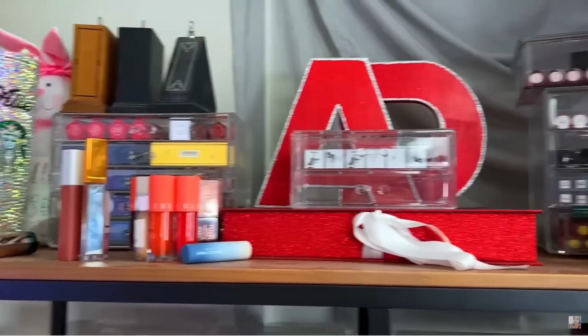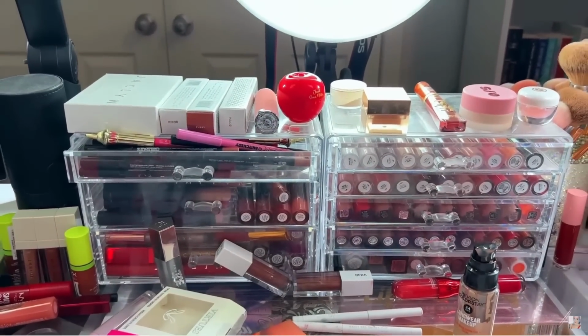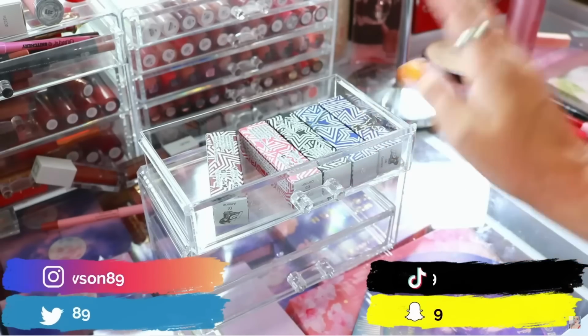You guys see all of this right here? Please do ignore the mess. Okay, we're gonna ignore that. You see all this right here? Yeah, we're gonna be going through all this and we're gonna be decluttering almost everything you guys see because I'm tired of looking at it because I don't use it. Okay, so up first we do have my Game Beauty.